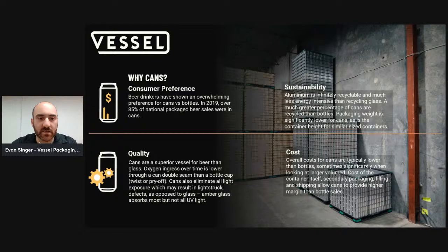There's zero opportunity for light to enter a can, entirely opaque, and no opportunity for light struck defects. If you've ever had Heineken out of a can versus a bottle, you can tell pretty quickly that's the only difference, but a significant flavor change. And oxygen ingress is definitely reduced over time when it comes to a can seam compared to any sort of glass closure. From a sustainability perspective, aluminum is much easier to recycle than glass is.